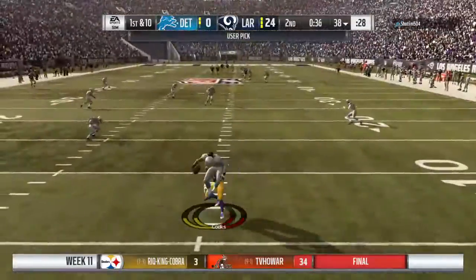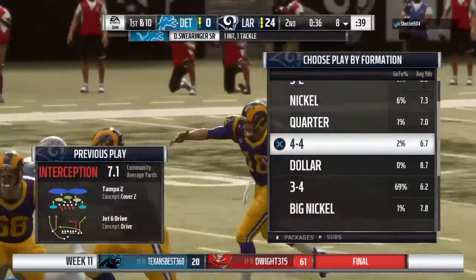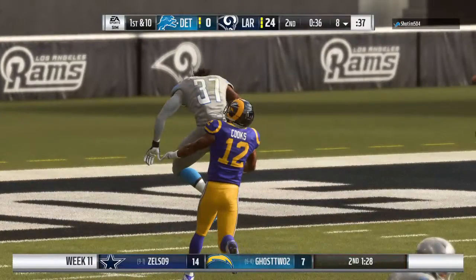Looking for Cooks, and it's intercepted. Picked off by DJ Swearinger. And a big turnover there as his guys will get the football back.